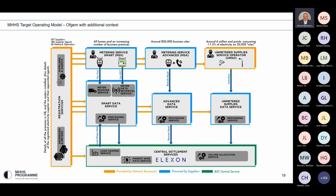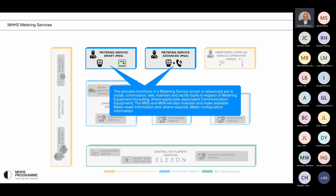So again, this is a build on the Tom, and what I'll do now is talk to you all about what each of those services mean. So the metering service smart, and metering service advanced is what we would understand to be the meter operator as things stand. I'm not going to read every part of the slide out to you, but these are the guys with the vans and the spanners that will fit the electricity meters and go out in case of a fault. So they've got a key role to play in the installation, maintenance, and configuration of the meters.